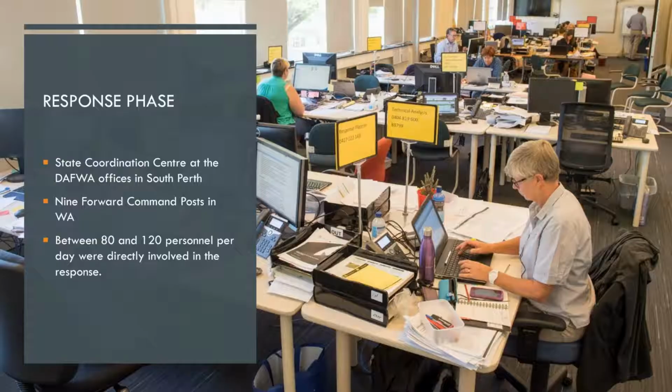Now, the response phase was significant. There were state coordination centres set up, nine forward command posts, and a large number of DPIRD staff working there. I was one of the industry liaison officers and was based out of that central coordination centre, working closely with DPIRD staff, meeting every day and overseeing them as they set out traps and tried to figure out how far this had spread.